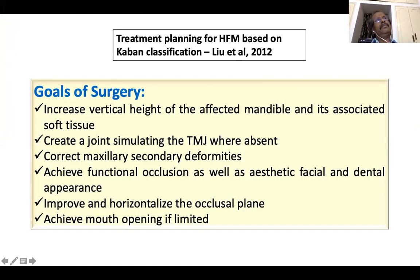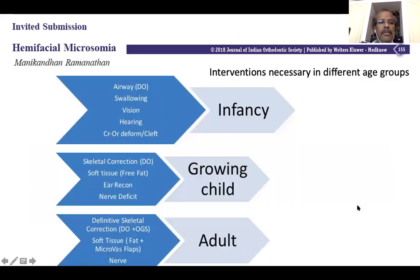What is important here? When you see a child with this, it's very important that you know how to rehabilitate this child. It all depends upon what you see, whether it's a type 1 or type 2A or B or type 3. Next one. Can you go to the next slide?